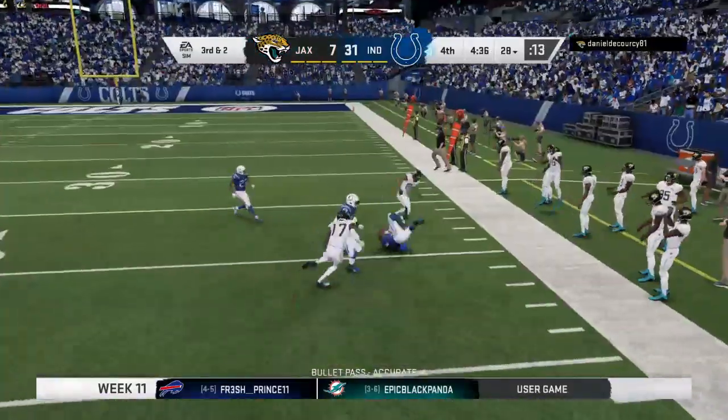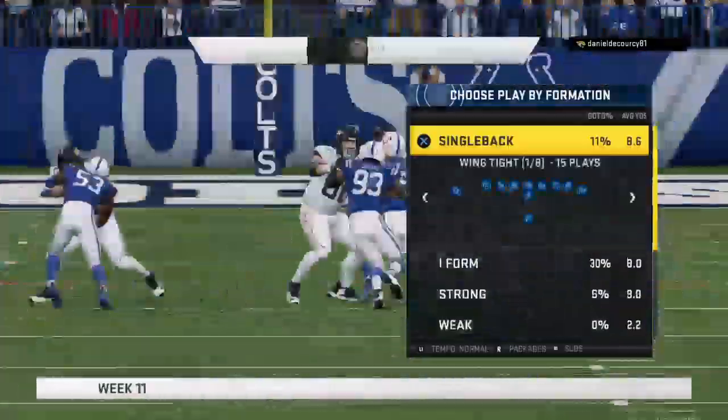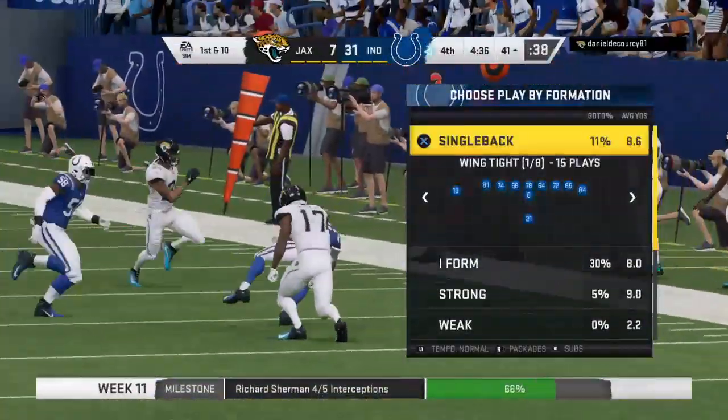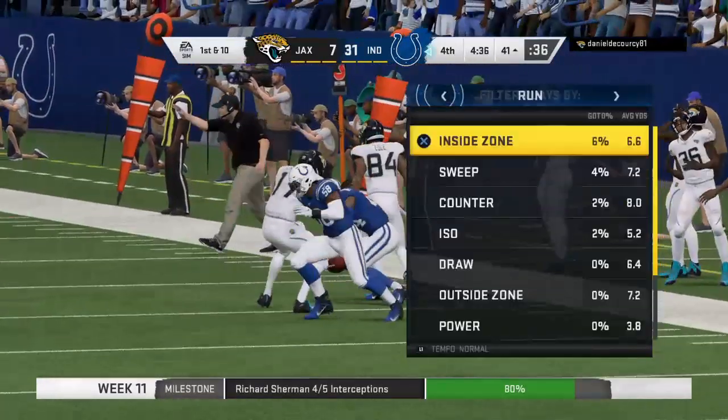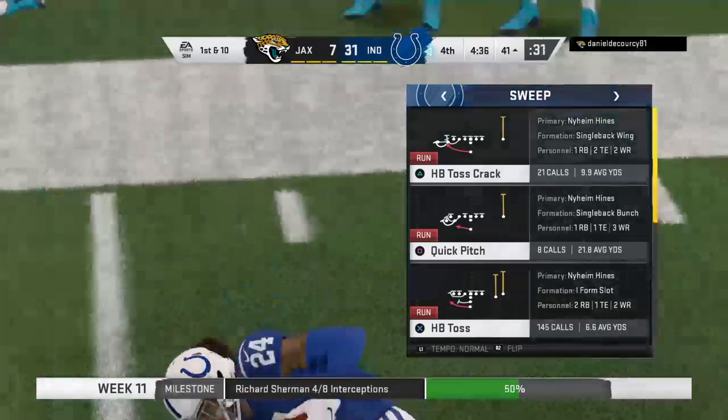And my goodness, another interception. It's the former Seahawk, Richard Sherman. And they'll start with great field position at the 41-yard line. The Colts take over 1st and 10 at the 41-yard line.